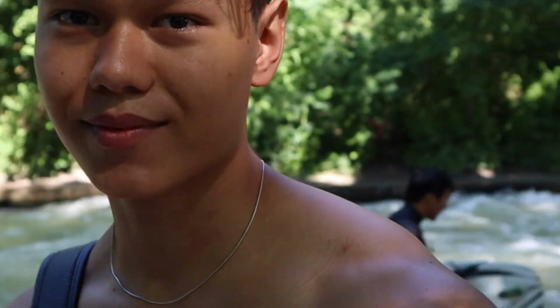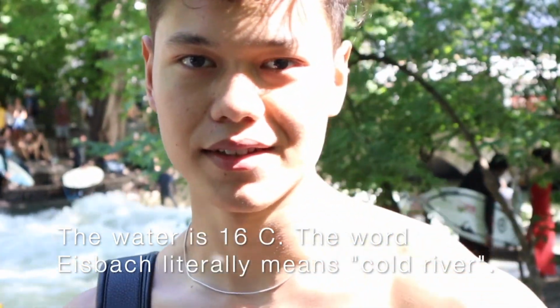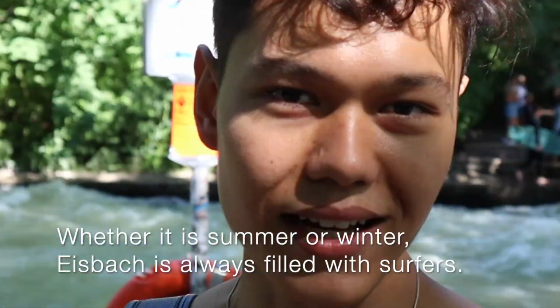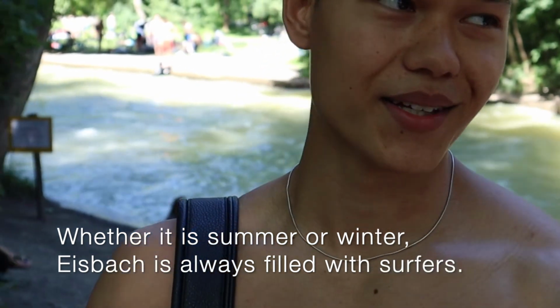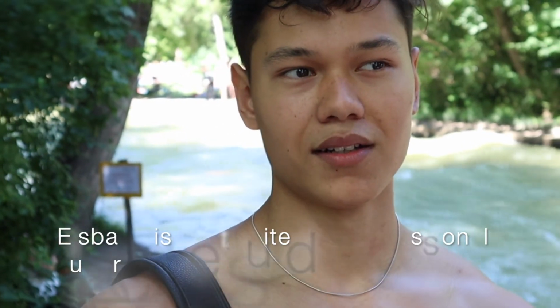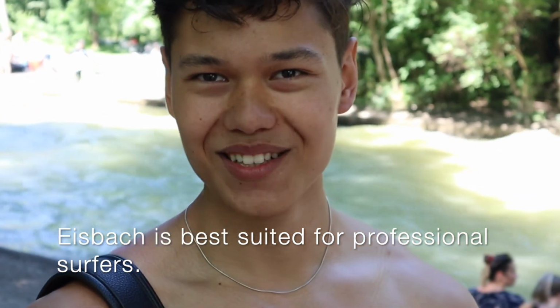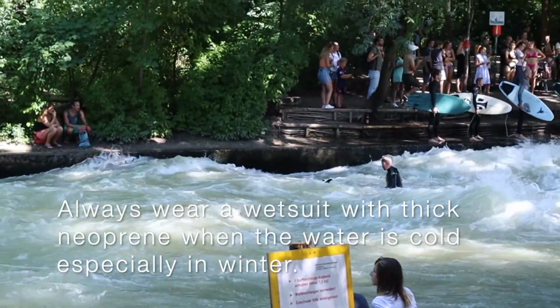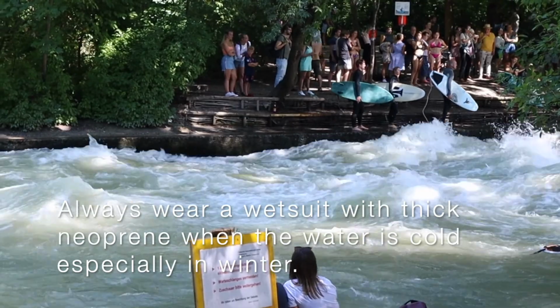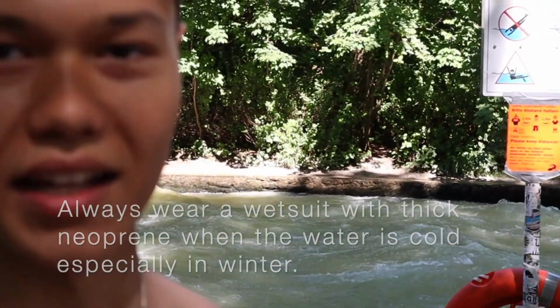So how often do people come here to go surfing? Usually every day. They don't even stop when it's evening. They put a very bright light on the side of the Eisbach and then they surf through the night. It's crazy. So even in winter they do it? Even in winter, yeah. But it's pretty cold then. Some people have swimming suits in neoprene, so it helps them against the cold water.